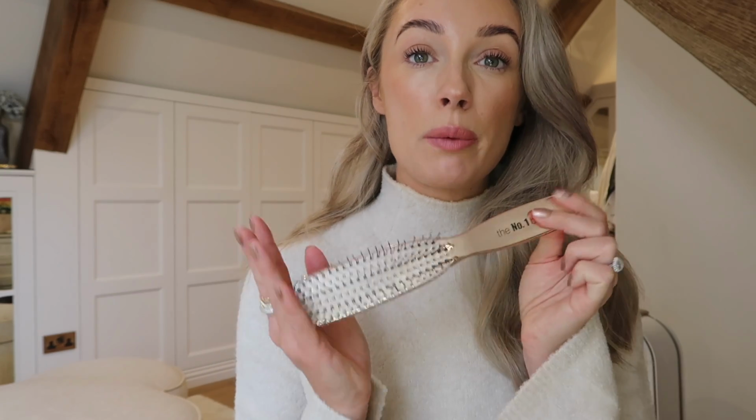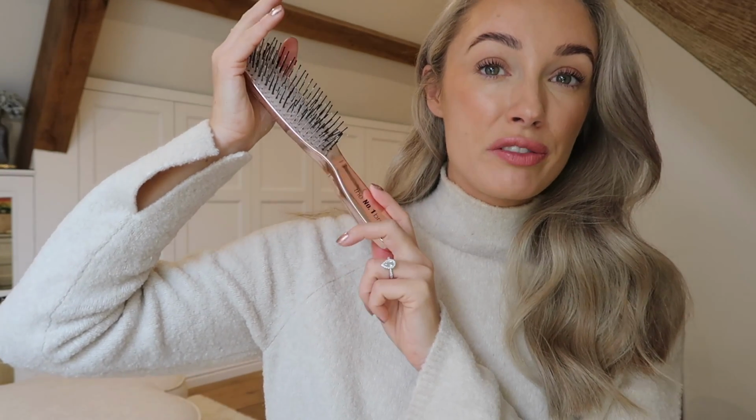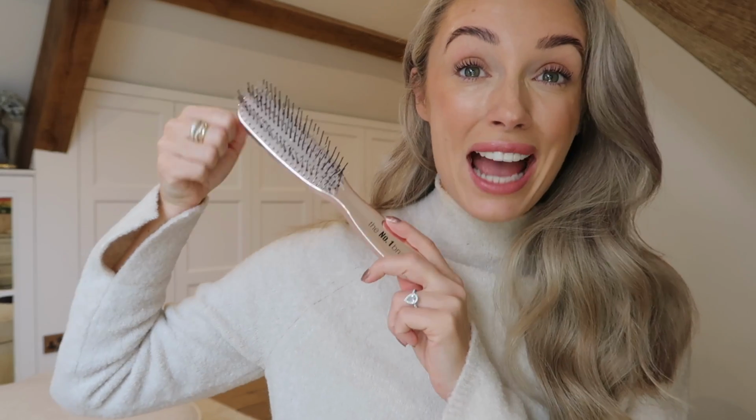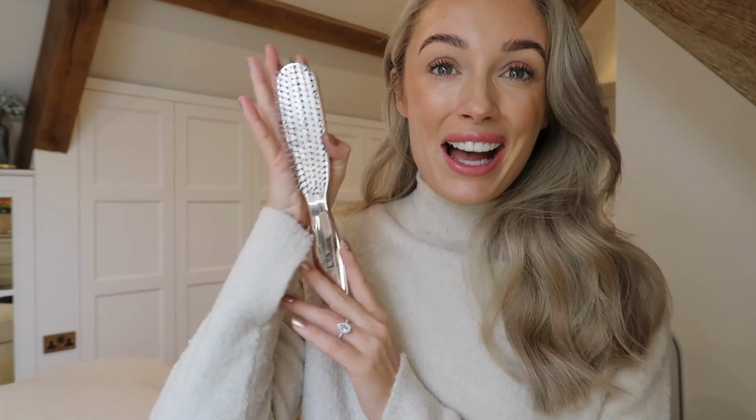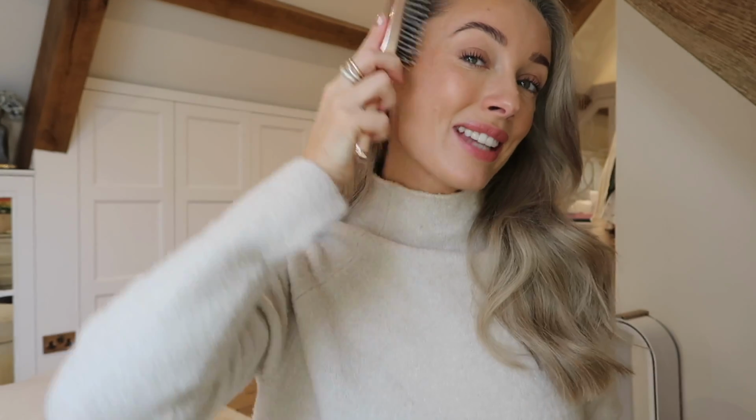I also picked up a couple of the number one brush. If you guys have not tried this hairbrush before, it is the absolute best. Mine is covered in hair. So gentle and great at detangling. I also picked up a handbag version. I feel like these would be the absolute best stocking fillers if you're looking for something to gift someone and you're not too sure what to go for. I'd highly recommend a number one brush from Michael Van Clark.